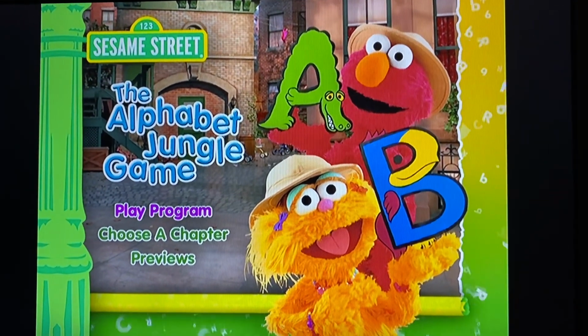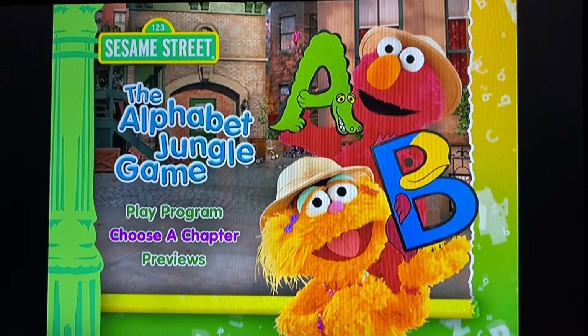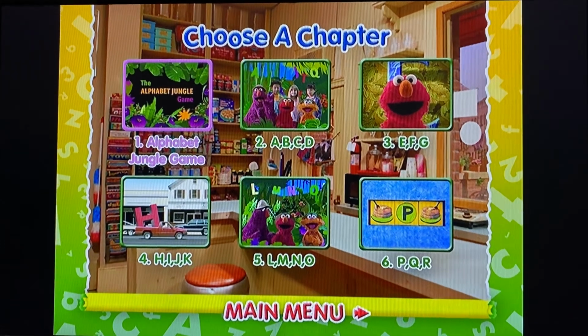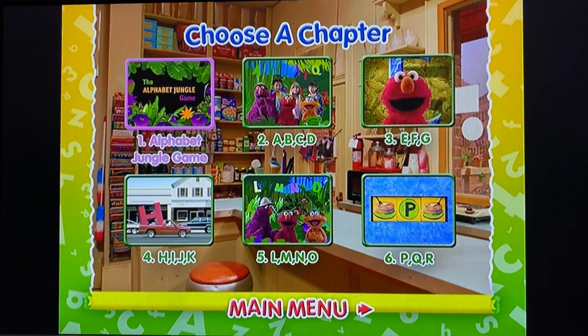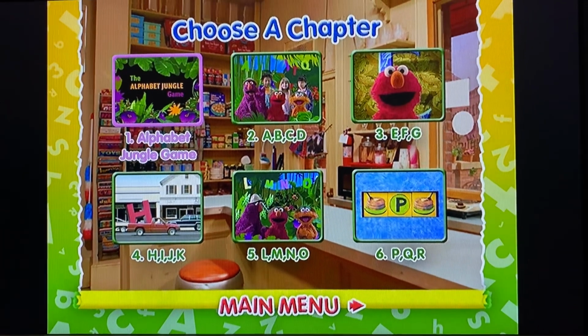So we have play program, choose a chapter, and previews. So let's go into choose a chapter. And as you can see, the song Alphabet Jungle was playing during the main DVD menu. I muted it out so you guys could hear me.